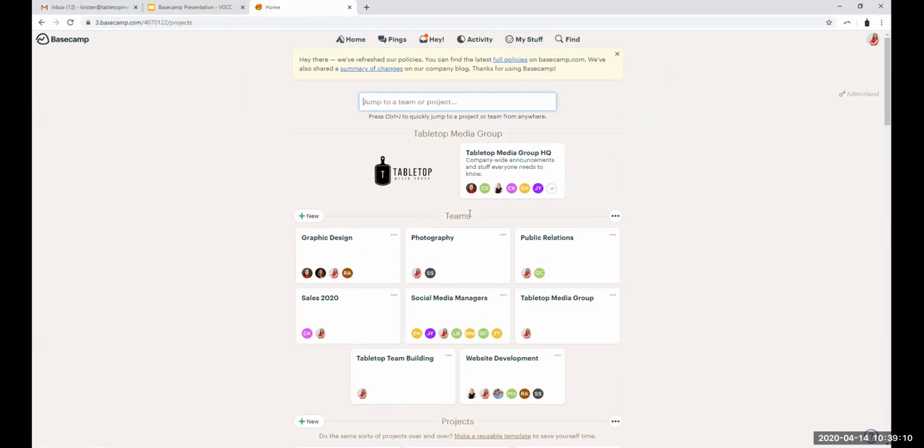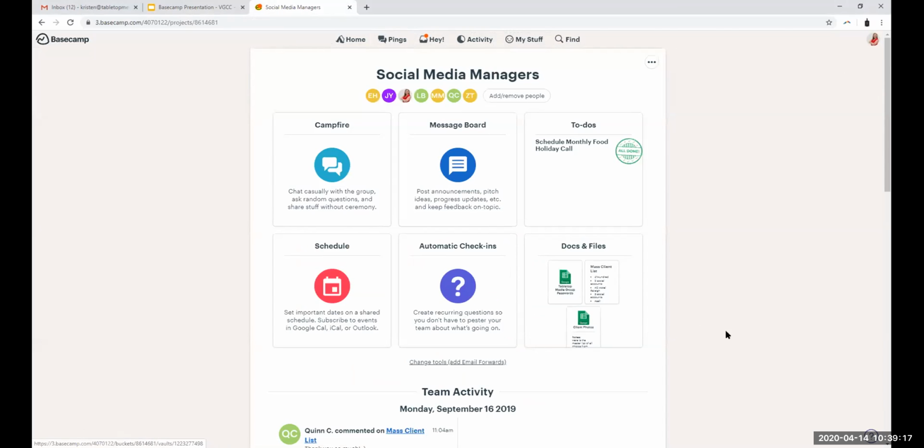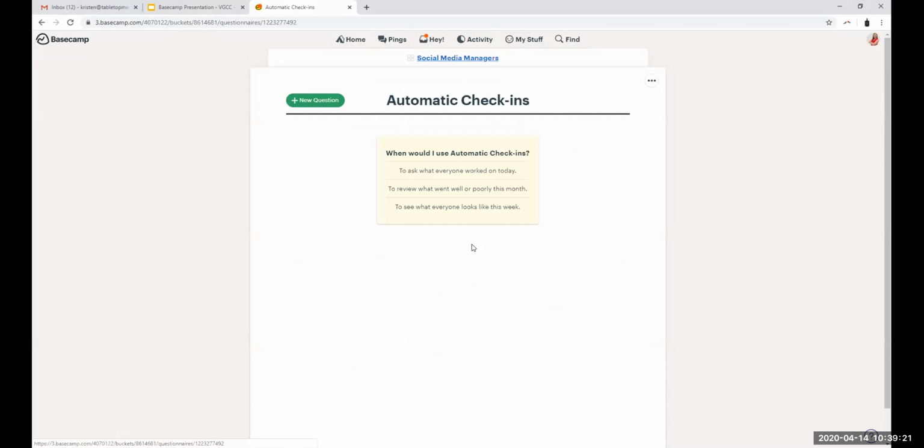So I'm going to create an automatic check-in with my team. I'm going to go down to teams and then social media managers. I'll click on this, and now I'm going to create an automatic check-in. So I'm going to create this recurring question. This is a really great tool. I haven't set an automatic check-in up yet for my social media manager team.